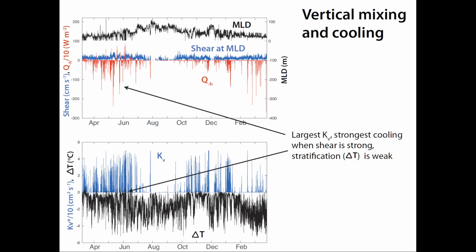All right, so the data we put in, we give to the one-dimensional mixing model, and this shows the diffusivity from the model. The bottom panel, the blue, is the vertical diffusivity from the model. And this is driven by shear. The top panel, the blue, shows the shear below the mixed layer, and stratification, which is the black curve on the bottom. And what's happening is we have the strongest shear during the spring and also in the winter. When the mixed layer is thinnest, the black curve on top, strongest shear.